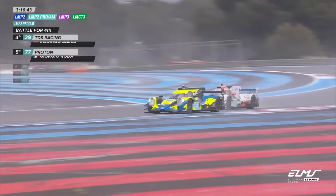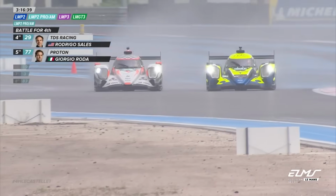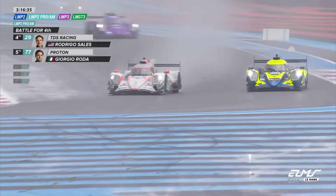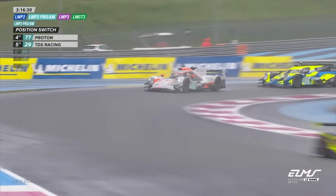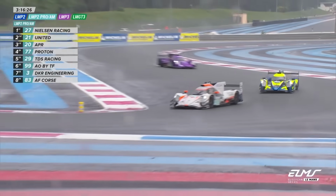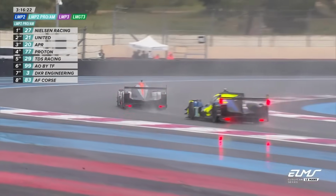Sales in the Dayglow yellow and blue TDS car now might not be able to hold back Giorgio Roda. He's got a better exit out of the Ferrari S and into Virage de l'Hôtel, through goes Roda. Yep, PJ Hyatt closing again after his moments at the chicane on the Mistral. So we're getting into all sorts of interesting battles underway.